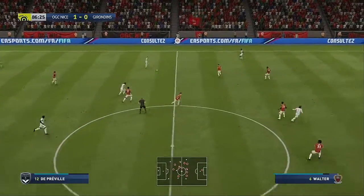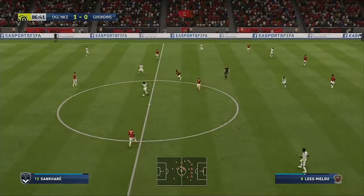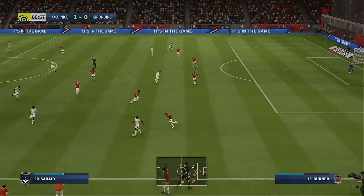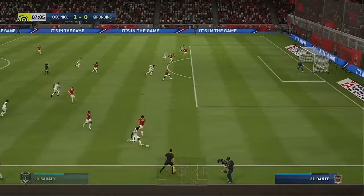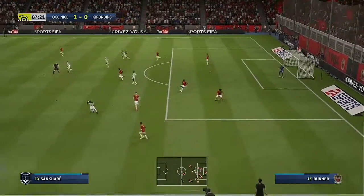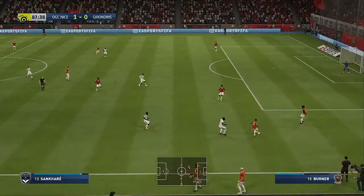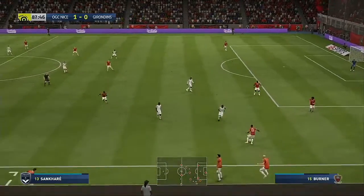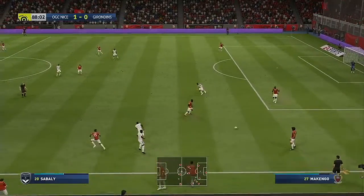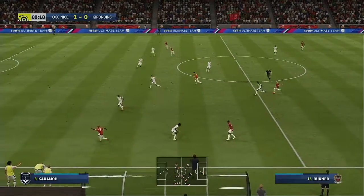Yunus Sankare. Now Sabali. Now here's a chance to get at the opposition. And there was danger, but he's cleared it. Dante. Football is a passing game, and goodness me, they're passing the ball around the opposition beautifully here. Yeah, there's been a good tempo to it, good movement off the ball, and they've made the opposition work really hard.